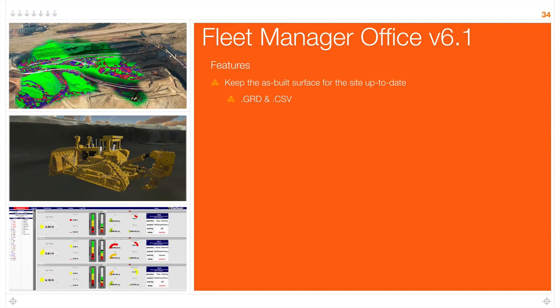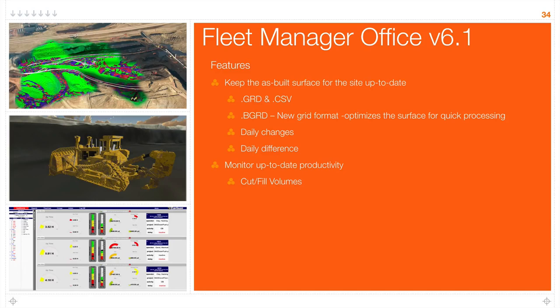This is done through grid files or CSV files, but we've also developed a B-grid file, BGRD. This new grid format greatly optimizes the surface for quick processing and gives us the ability in this latest version to do things that we haven't been able to do before in a much more timely fashion. We can look at daily changes. We can look at daily differences, volumes, what's happened, what are the differences that have occurred that day. And we can use this information to monitor up-to-date productivity. We can get cut-fill volumes per machine. We can do this again in near real-time or historically.